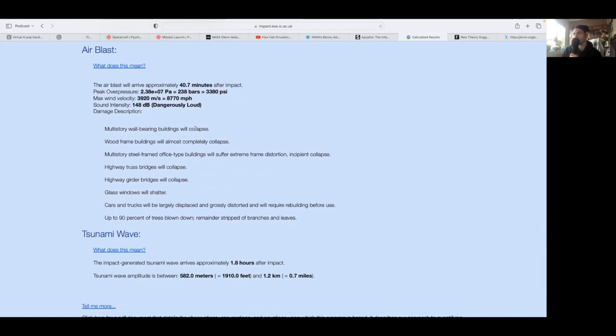Multi-story wall-bearing buildings will collapse. Wood frame buildings will almost completely collapse. Multi-story steel frame office buildings will suffer extreme frame distortion, incipient collapse. Highway truss bridge will collapse. Highway girder bridges will collapse. Glass windows will shatter. Cars and trucks will be largely displaced and distorted. Up to 90% of trees blown down.